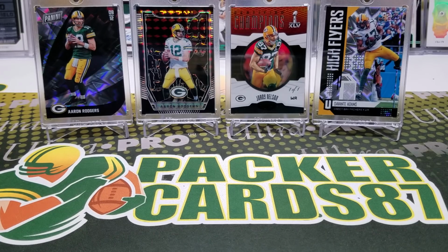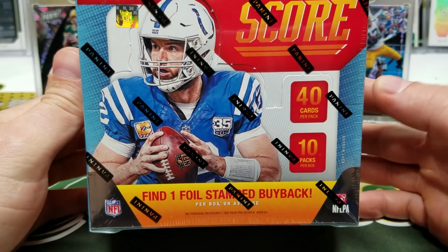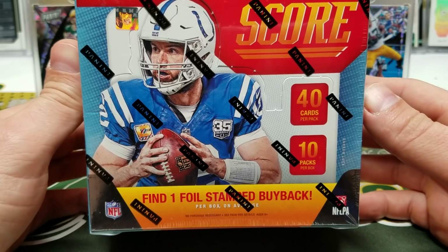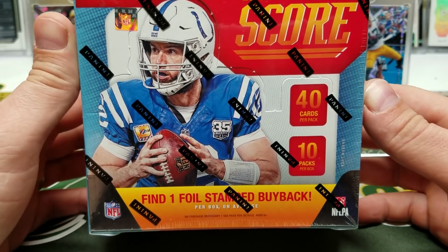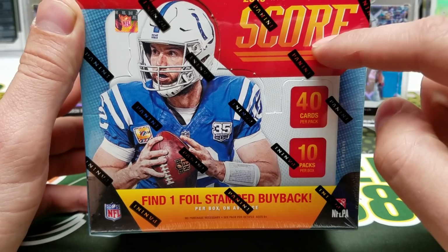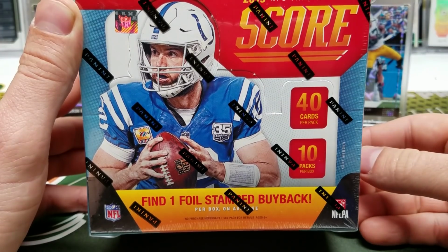It is that time of the year again. It is Score football time. Now, Score is a year in and year out favorite of collectors. There are some things to be said about it. Score football is a typically lower end product, but I can't help but think of how many collectors, especially younger collectors, get started with some Score football, a blaster box or a rack pack or something of that nature, and they get started on collecting with Score football.